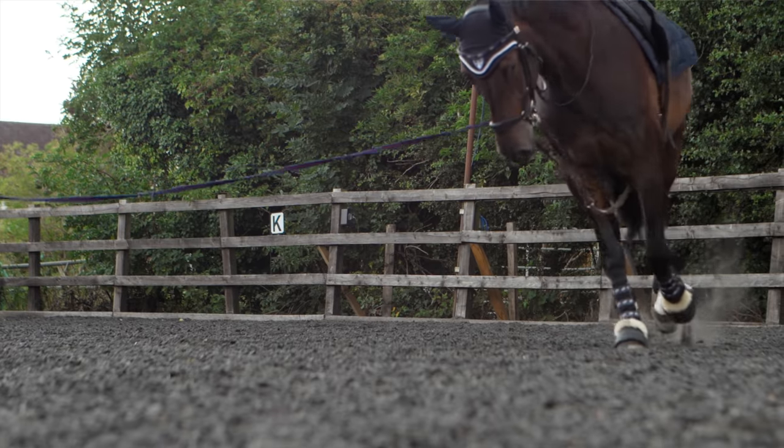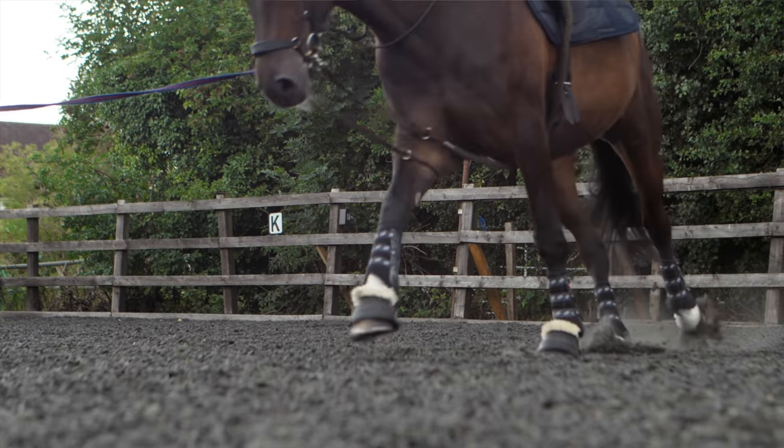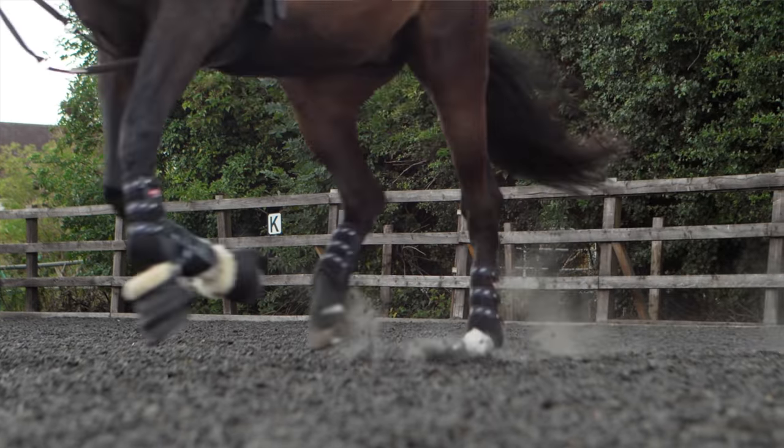And I mean, she's pretty bouncy. She's got a really good hind leg, which can feel quite bouncy. So it's taken me a long time to get used to her movement, but that's the same with everything. Oh, she looks gorgeous from what I can see so far. I'm biased, but I think she's really nice.